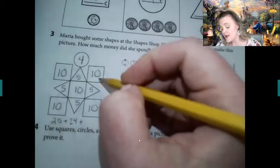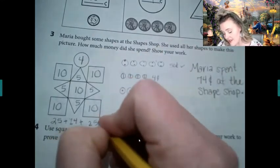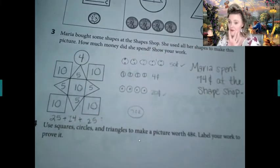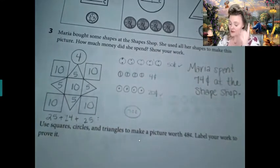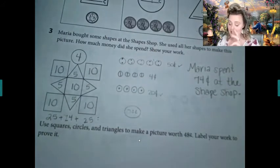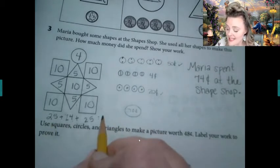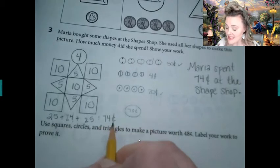And then the last one, 10, 20, 25 again. And then I know that 4 quarters are $1, and if I sing my quarter song, 25, 50, 75, $1, I know that 3 quarters are 75 cents. And this one is only 1 penny away. So 74 cents is my answer.